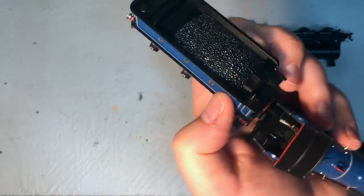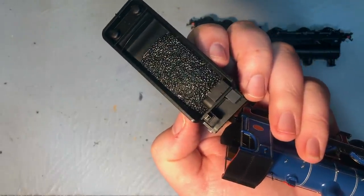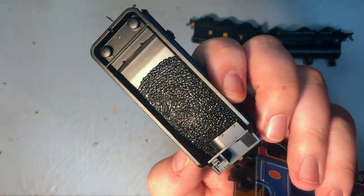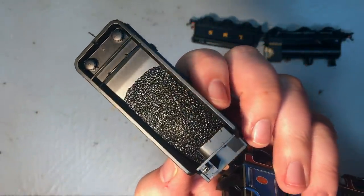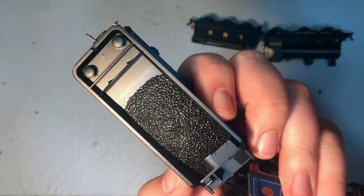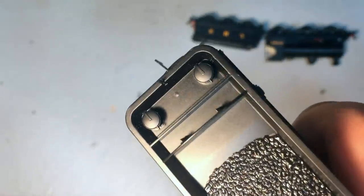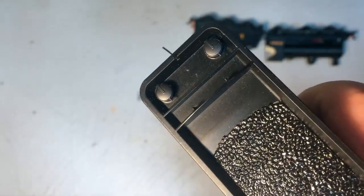And it is quite a tight fit. So when I turn these upside down, it isn't just falling out. It does stay put. And certainly that is quite helpful because I found on certain other models, the coal load just falling out on a whim does make it quite fiddly. We've also got the water fillers on the back, a little divider there, which on the real one would stop the coal from getting into that area.